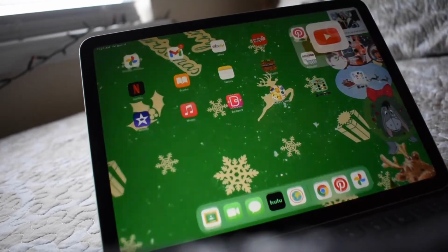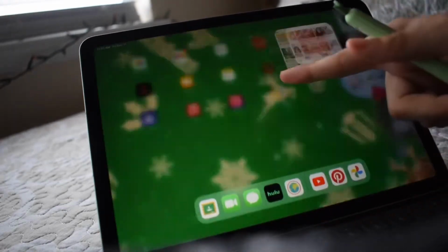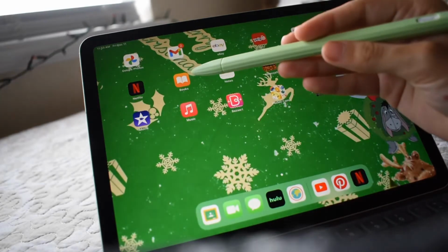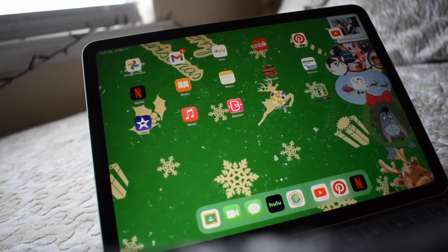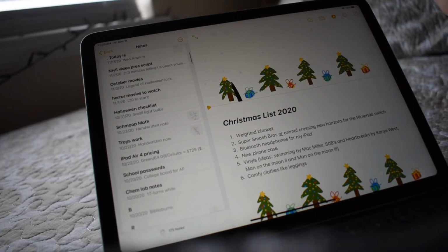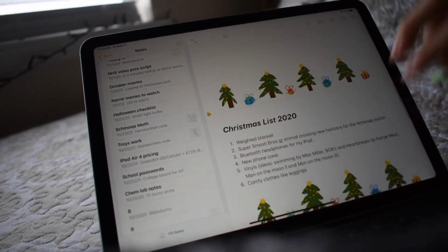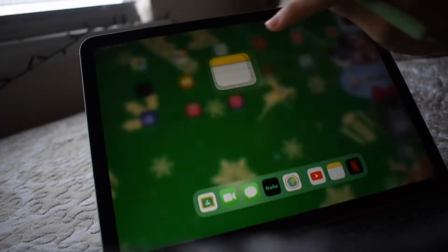So that is YouTube, which I obviously use all the time just to watch videos on. Netflix, which I also use all the time. Apple Books I do use sometimes. I am reading a book off of there right now, but like I said before, I don't have a lot of time to read anymore, so it's taking me kind of long. Notes I also use all the time. I use it to make my Christmas list, so that's kind of fun. And then I use it so much.